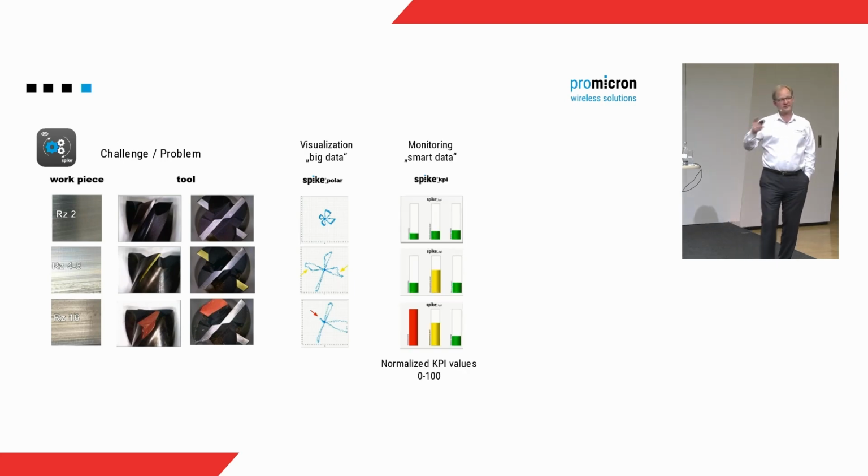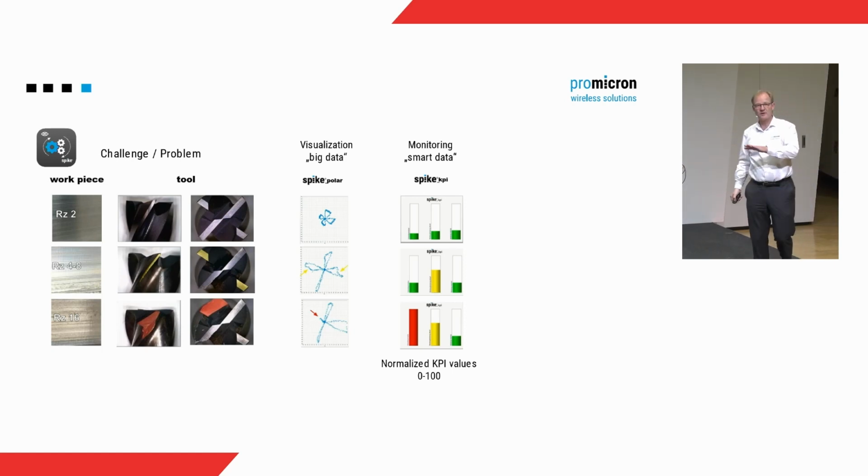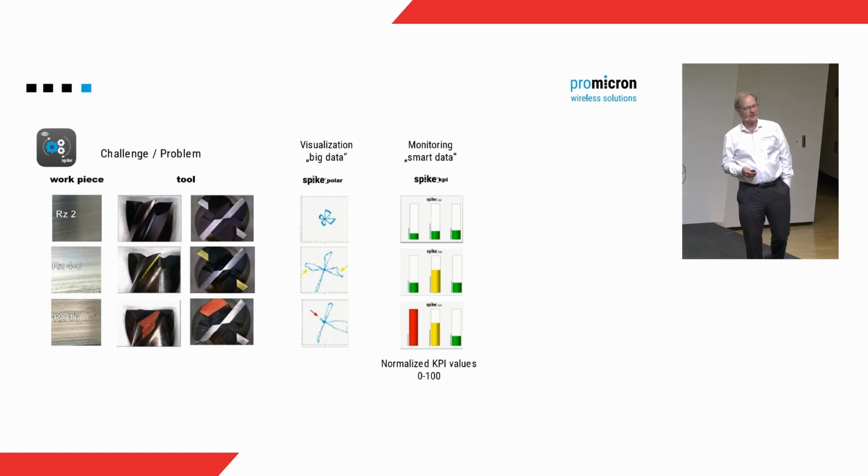To make sure that not just the process engineer can see it, but the machine can read it, we developed the Spike KPIs. You can see here, for instance, this is relatively symmetric. This is also relatively symmetric. This isn't symmetric. That's why this bar is going red. Whereas the normal force that we're measuring, in this case the bending moment, is going up from this state to that state. But between here and there is virtually no difference, because it's only a finishing process that doesn't need much force. So force alone, without the algorithms of the Spike Polar, wouldn't tell us the whole story. So this can now be read by the machine.